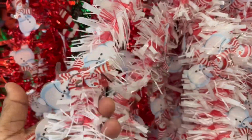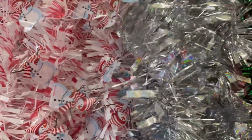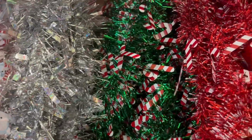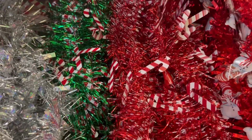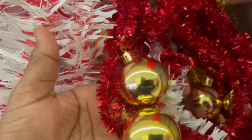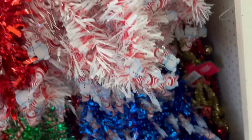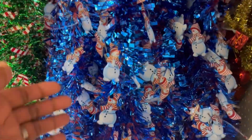These are $1.25 now. $1.25. And the red and white with the red and white Santa. Now I started to get this one because that's my color. Another silver. They kind of flimsy, but I guess they'll do what they need to do. Candy canes. Snowmen. Just the red and white. Oh, these got some little ornaments on these. But it's gold. Again, I'm looking for red and white for me.